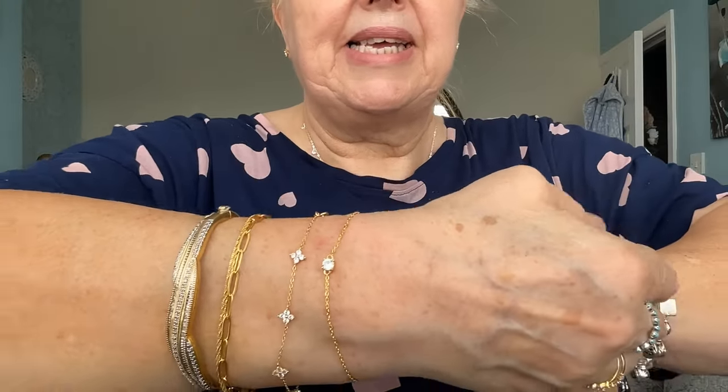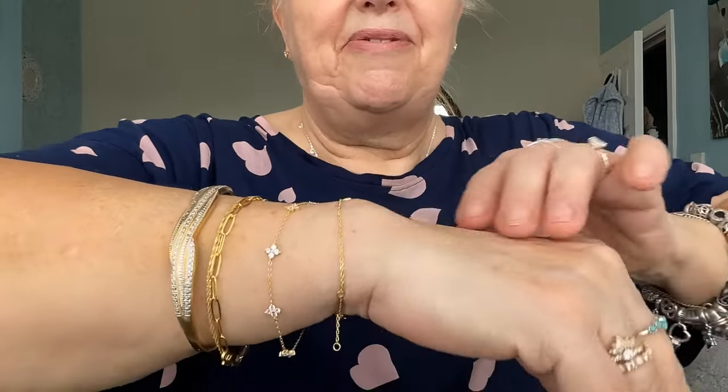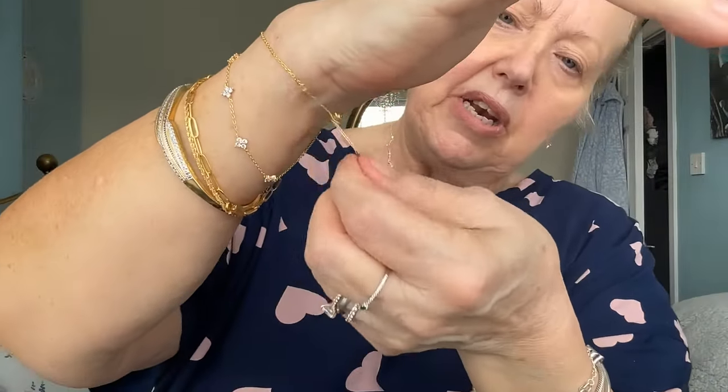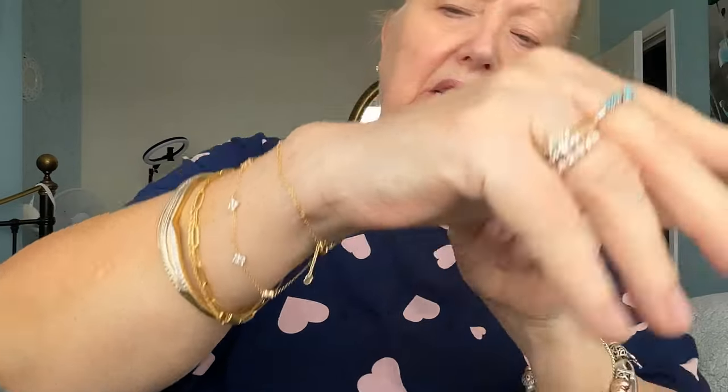Excuse my arthritis hands and wrists and everything. I've got it on, I haven't got it on the tightest, so there's a little bit of a dangle there. I thought I'd put it on one of the tightest ones. It's not the tightest, but I don't want it to be dangling so I can catch it. So it's that one.